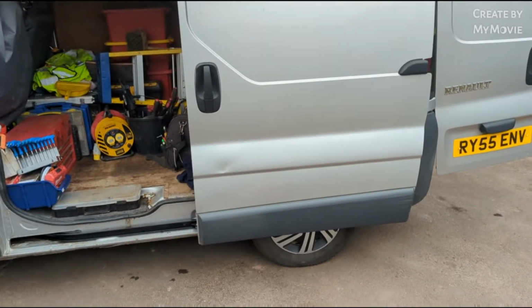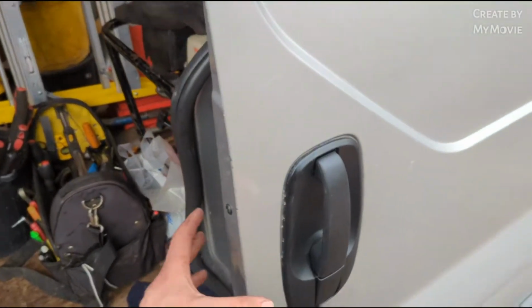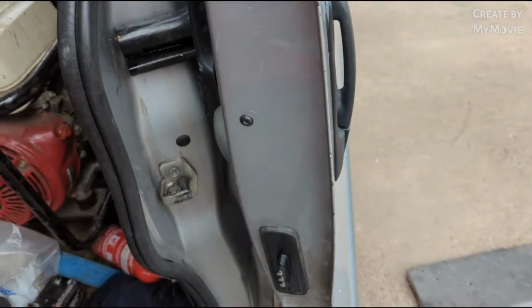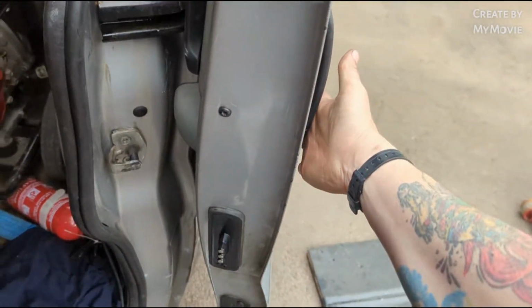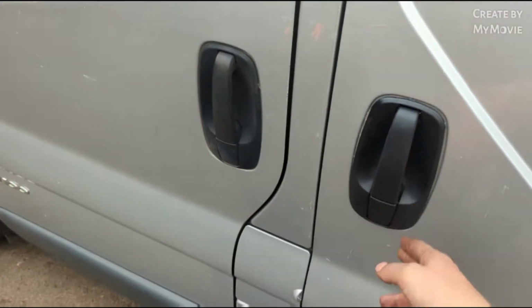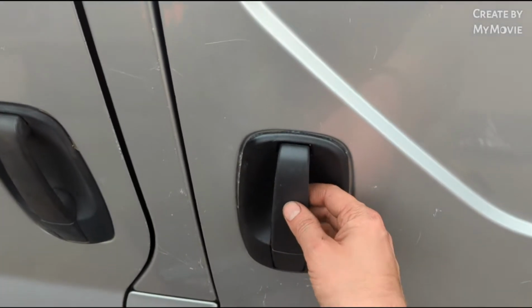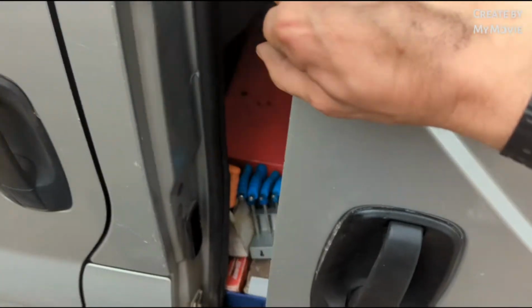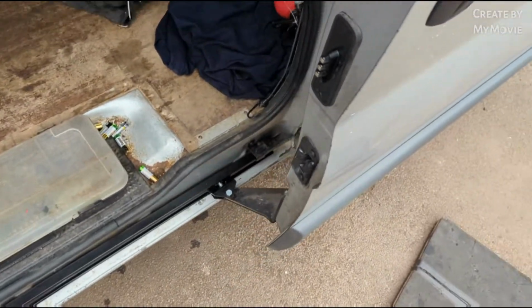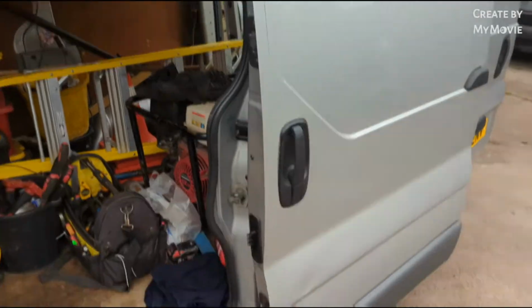Right, so there we go, job done. It was a little bit fiddly, it's actually quite fiddly getting the bolts in for this. You have to push it from that side as you get the bolt in, but much improved. Job done.